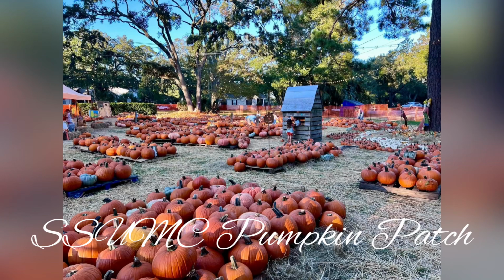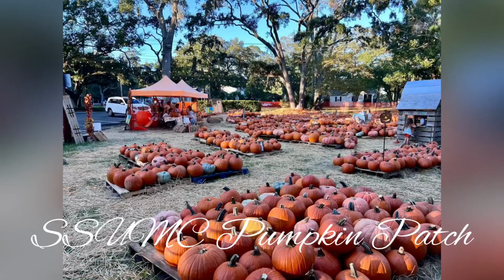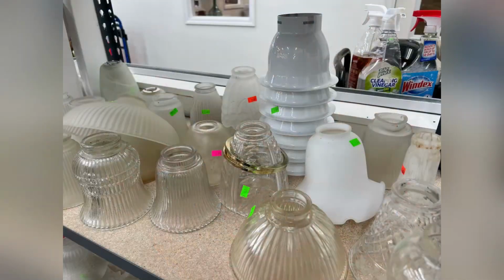And also my church has a pumpkin patch that the youth sell pumpkins as a big fundraiser for all their mission trips throughout the year. So that's what fall looks like here on St. Simon's.